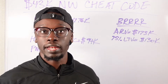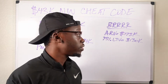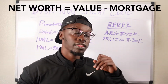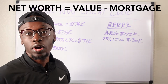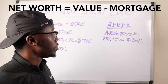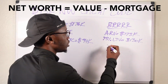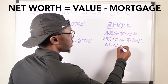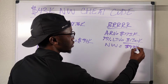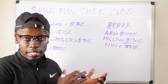Bruh, come on. And so now we can see what our real equity or what our net worth gain from this property actually was, right? So we know that net worth in real estate equity is a function of the value of the property minus what you owe on it. So in this case, we know the property is worth $173,000, right? Because that was what they lent on. And then they gave us a $130,000 mortgage. So now we know that our net worth is going to be equal to $43,000. Really, it's $44,000 because we actually made $1,000, right? But look at what we essentially just did, right?